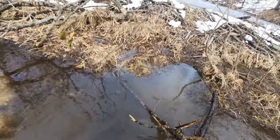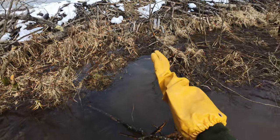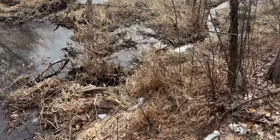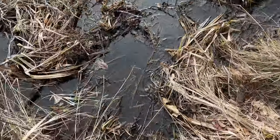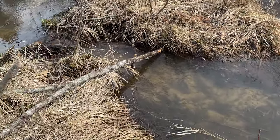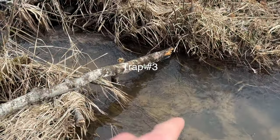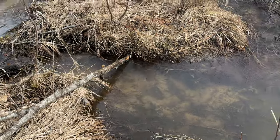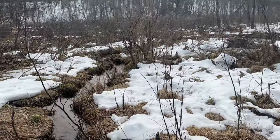There we go. Pretty happy with that. Down in through there. All right, well, moving on to the next trap now. So far we are one for two. All right, that next one is right in there. Don't say anything yet. Nothing. See it right in there. All right, we'll move on to the next one, which is just down in here a little ways.